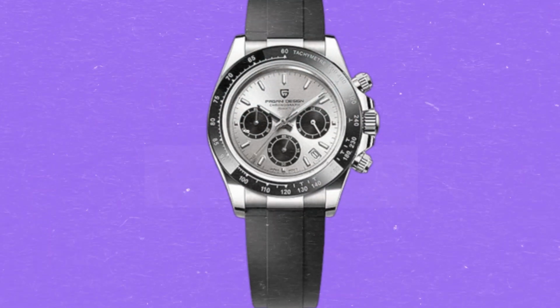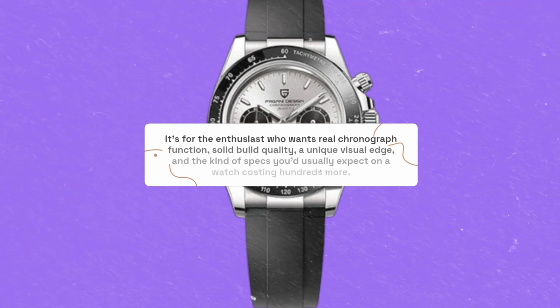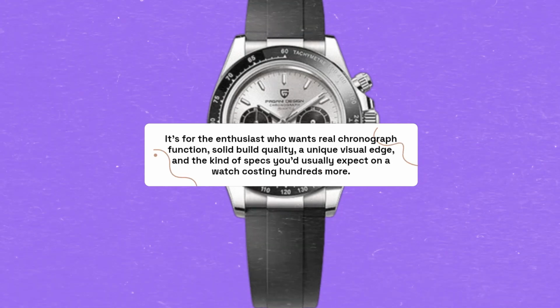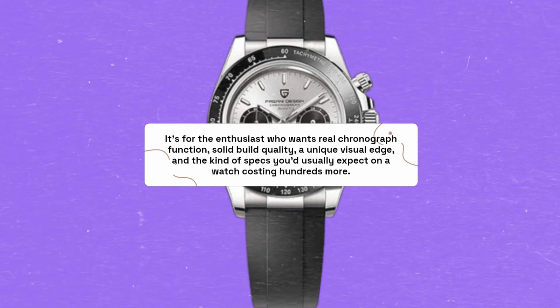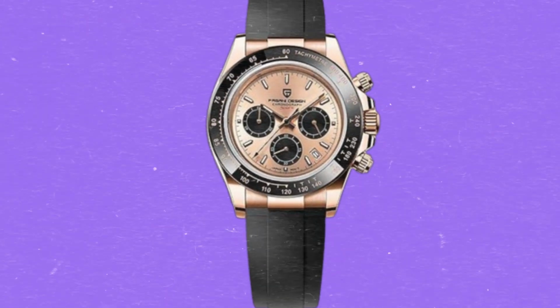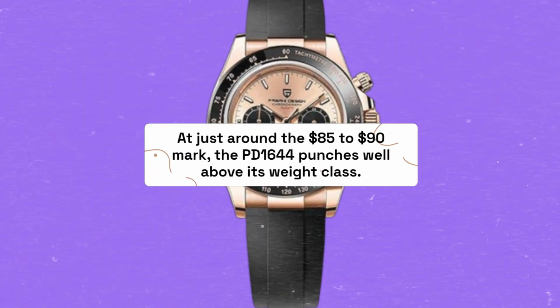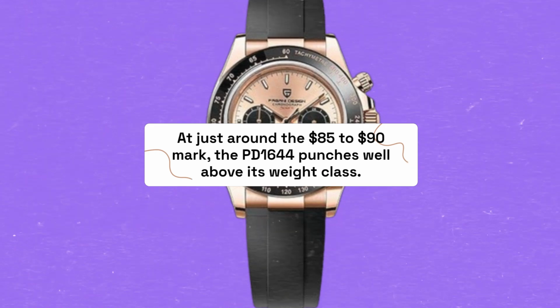It's for the enthusiast who wants real chronograph function, solid build quality, a unique visual edge, and the kind of specs you'd usually expect on a watch costing hundreds more. At just around the $85 to $90 mark, the PD1644 punches well above its weight class.